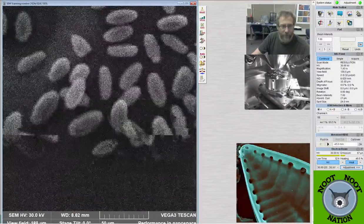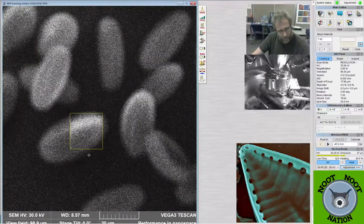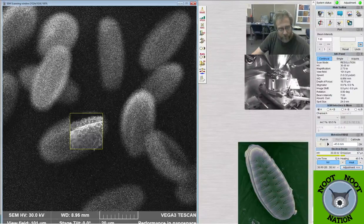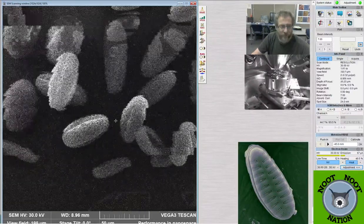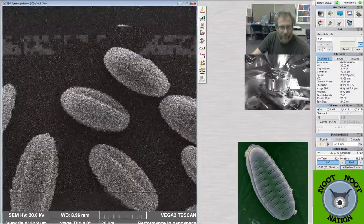We got a pretty good picture of that pollen grain. This one also seems to charge a lot more than the other grains that we've been looking at, and I think it's partly because this plant's just got a little bit more moisture in it than some of the other ones.